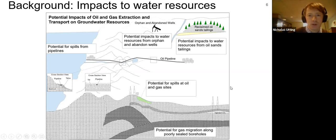And with all oil and gas wells, there's potential for gas migration along boreholes. I also do some research related to orphaned and abandoned wells, with a focus on sumps at old well sites, with a master's student working on that. And then some other research related to seepage from oil sands tailings, and some other work related to hydraulic fracturing. But we're going to focus today on the pipeline, the potential for a spill from the pipeline.